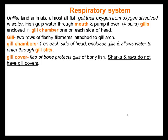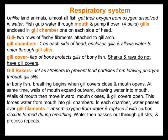A gill has two rows of fleshy filaments attached to the gill arch. The gill chambers, there's one on each side of the head. It encloses the gills and allows water to enter through gill slits. The gill covering is a flap of bone that protects the gills of any bony fish. Sharks and rays do not have gill coverings.